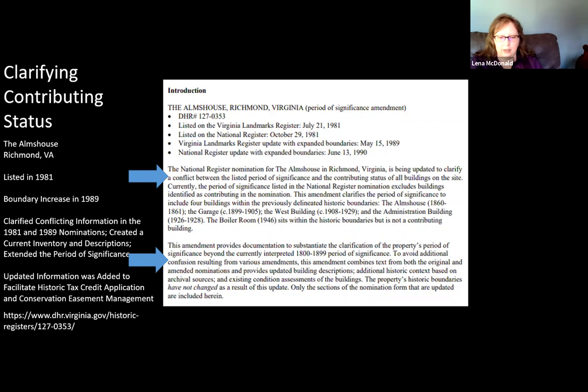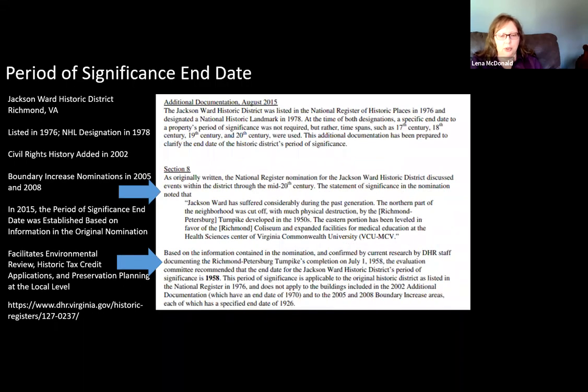Next slide, please. Okay, so for Jackson Ward Historic District, this is one of Virginia's most important historic districts. It's a National Historic Landmark. And it's associated with the African American community in Richmond, Virginia, which is the state capital. In this case, the SHPO decided that it would be of great assistance to people who are doing various types of preservation projects in Jackson Ward to have a specific end date to the period of significance to work with.